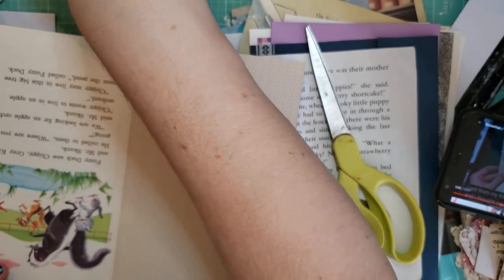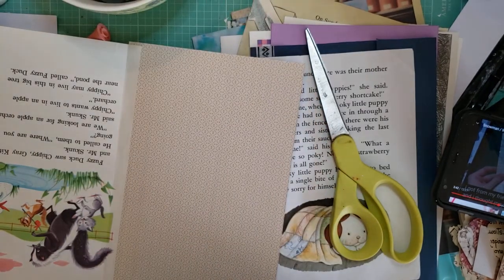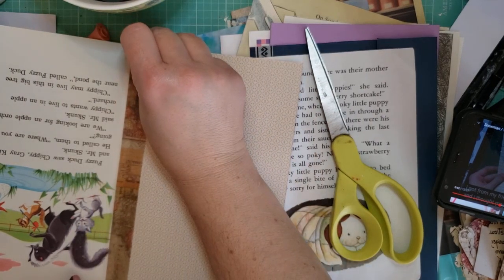So why do you fuss about it, lady? Because I do. I just do. How about some map? It's a good wide one. That'll go over the... It'll hold it on really well, hopefully.